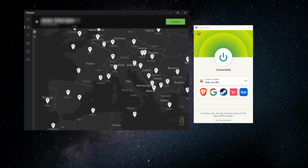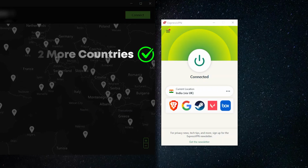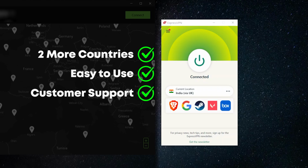Now, despite being the more expensive option here, Express also gives you great value that over justifies its price. It has servers in more countries, it's more responsive and intuitive, has an extremely knowledgeable and professional customer support department, and it's the most secure VPN on the market right now. So even though you're paying slightly more per month, you're going to be getting a lot of value with Express.